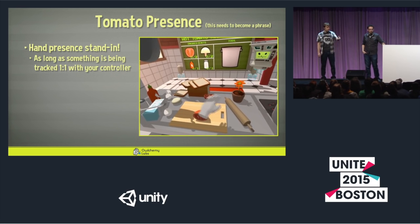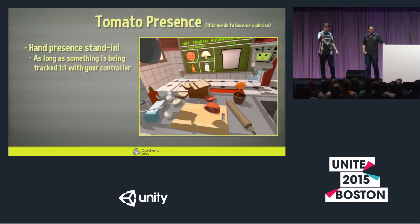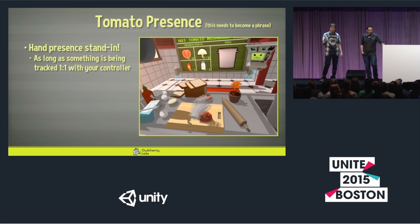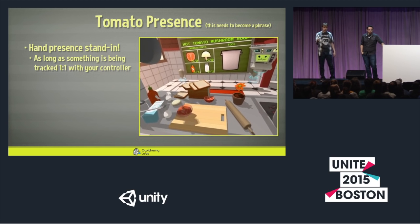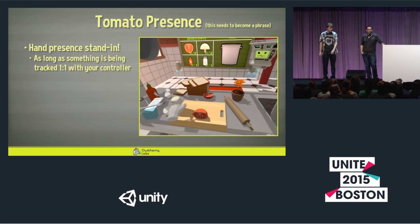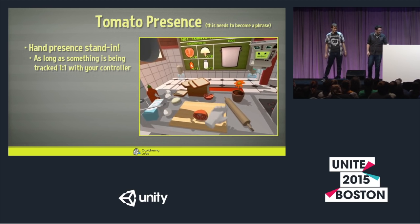In this video here, you can see moving the hand back and forth and then grabbing that tomato. As we talked about before, with the controllers being locked to where your hand is, you get this one-to-one hand presence. So when your hand disappears at the same moment that you actually grab that object, as long as that object is locked to your hand, it is a stand-in for that. So now you have one-to-one tracking, in this case, on that tomato. Yep, tomato presence. We should all adopt that term. Even if your game has no tomatoes in it, we should just go with it. I think it works.